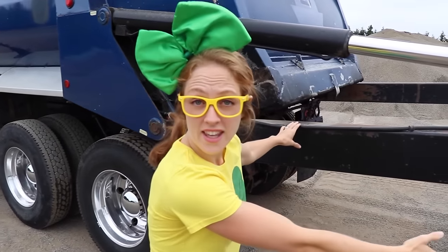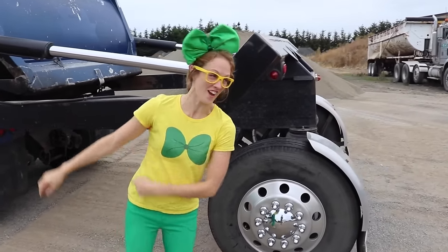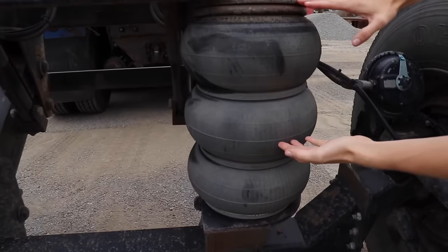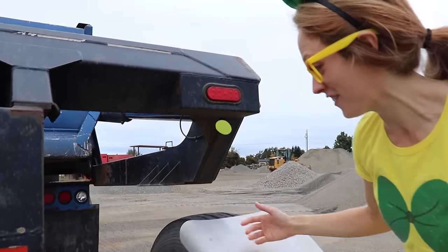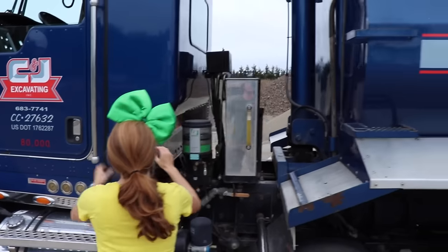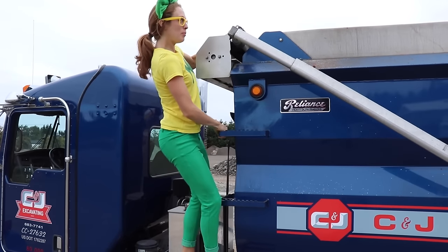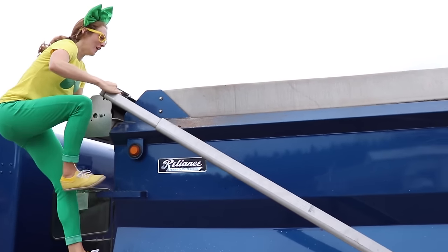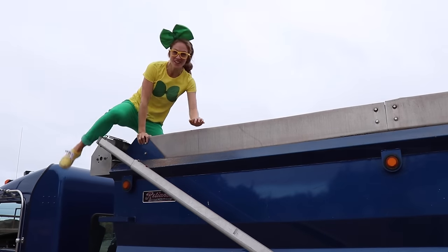And this right here is the booster axle, and it's extra support for the dump truck while it's driving down the road. This right here, these are called airbags, and these are for the suspension. Isn't that cool? Let's check out the inside of this big box. Whoa! Look how big this thing is. Whoa! You gotta come see it. Come on!